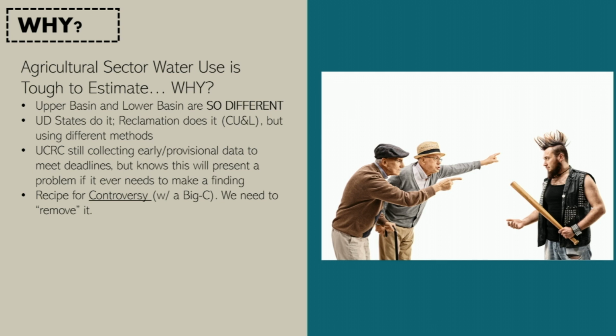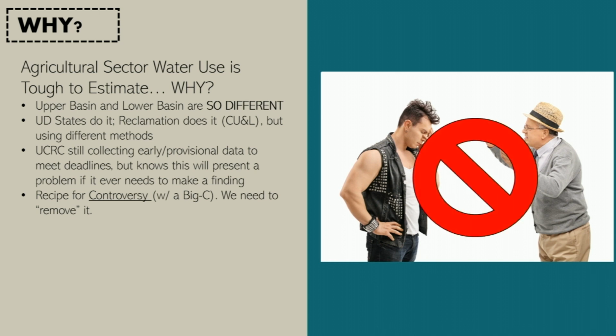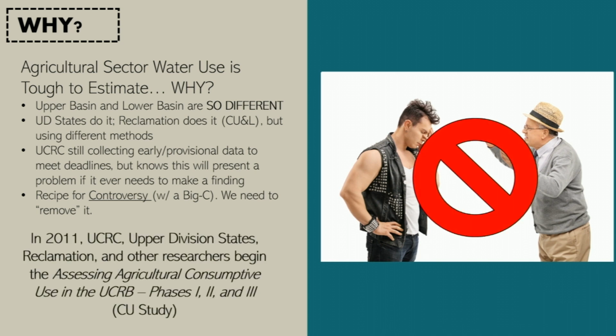Obviously, that's not great. So we want to avoid that controversy. Back in, I thought it was 2011. Jim's saying it's 2012. We're not really sure. But we started this consumptive use study, phases 1, 2, and 3, to work on this issue together. And eventually, through the study, we're able to resolve some of those issues.